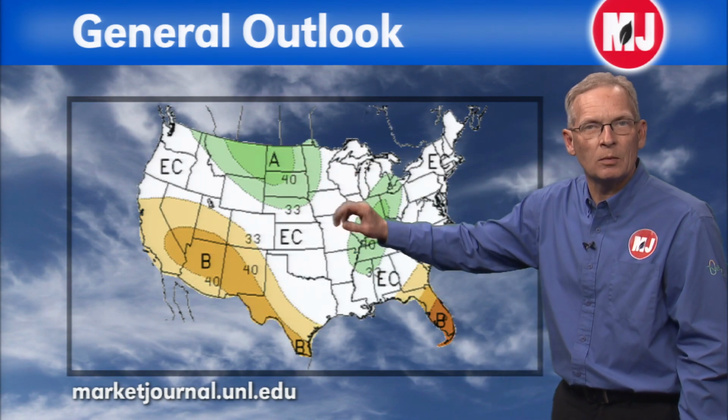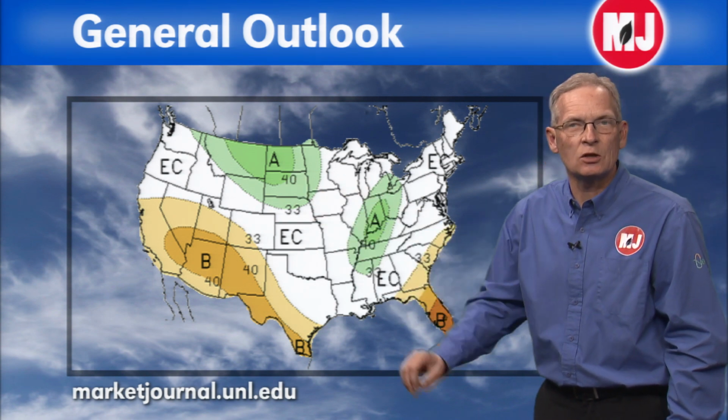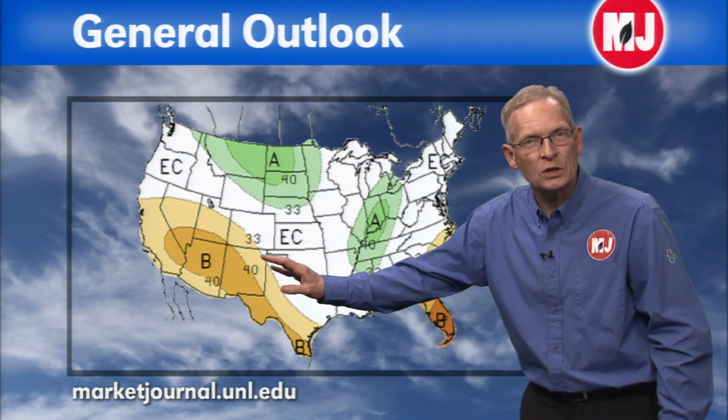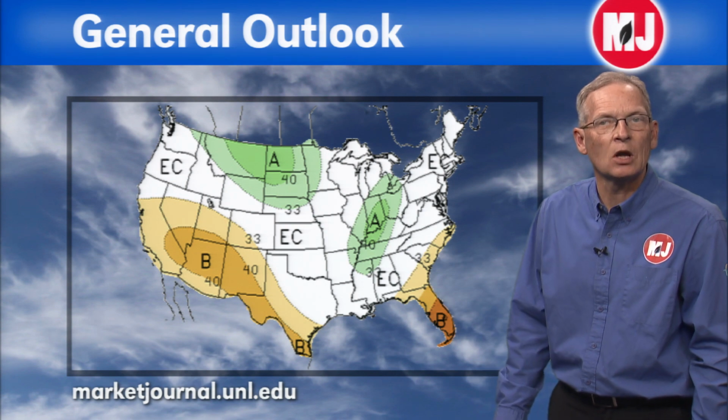In terms of precipitation, we do show most of the Dakotas showing above normal moisture, as well as the eastern Corn Belt. So we should see some additional relief for the drought areas and the long-term drought areas of the Dakotas. Unfortunately, this drier than normal trend does not bode well for the extreme southern Rockies, where we're dealing with some low snowpack levels.